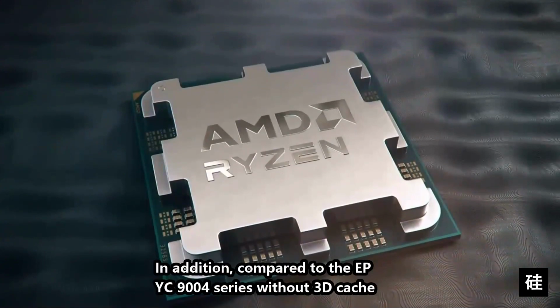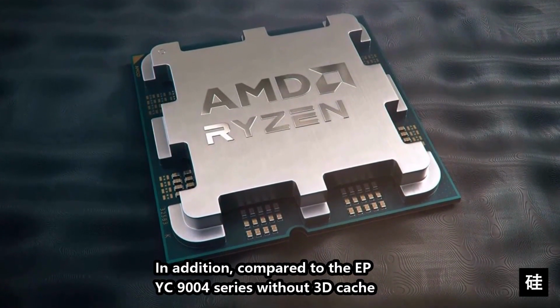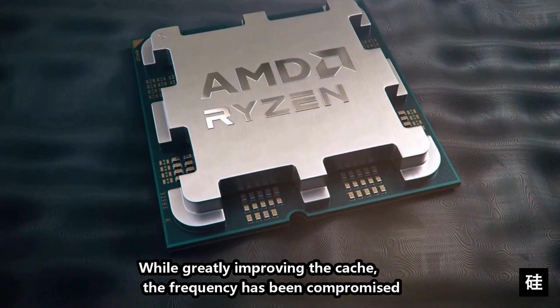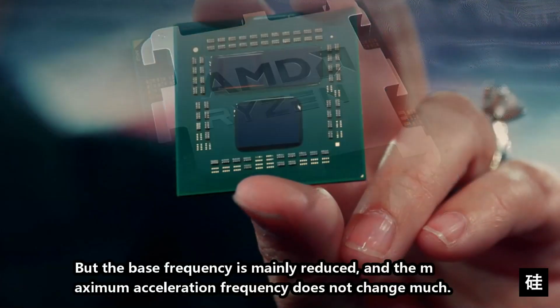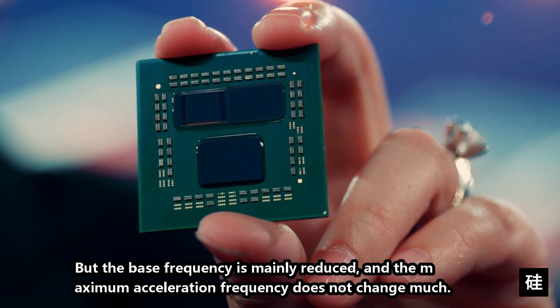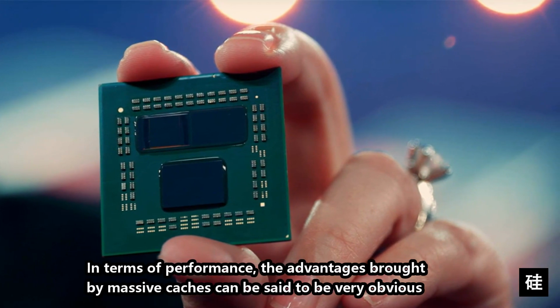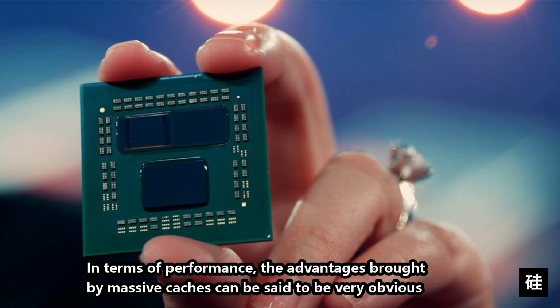In addition, compared to the EPYC 9004 series without 3D cache, while greatly improving the cache, the frequency has been compromised. But the base frequency is mainly reduced, and the maximum acceleration frequency does not change much. In terms of performance, the advantages brought by massive caches can be said to be very obvious.